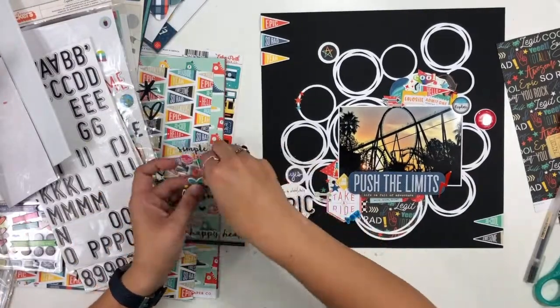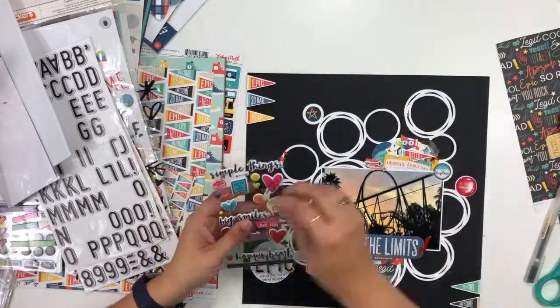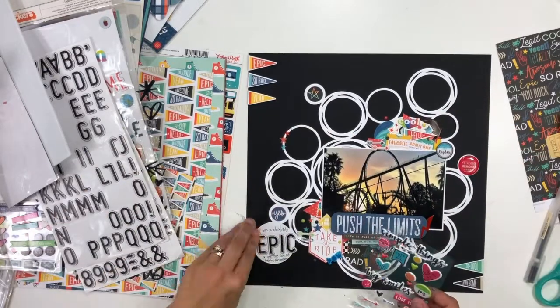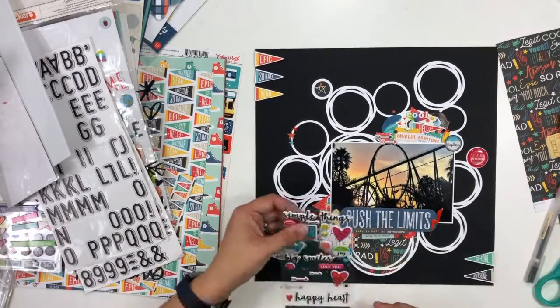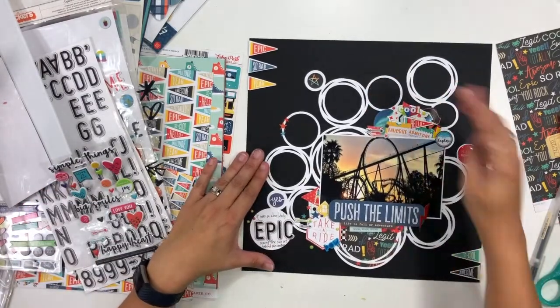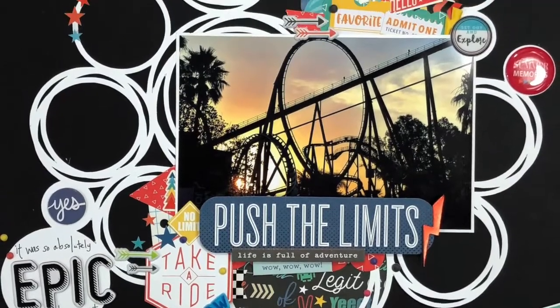And then I'm just going to add a few of these little dots that came on the puffy sticker sheet. So rather than enamel dots, I'm adding the little puffy sticker dots instead. And I put a couple around my journaling, and then I add a couple to each of those embellishment clusters as well. Because, you know, there weren't enough embellishments in those little spots. So we had to have some little dots. And I think that's basically going to do it. So it came together pretty quickly.